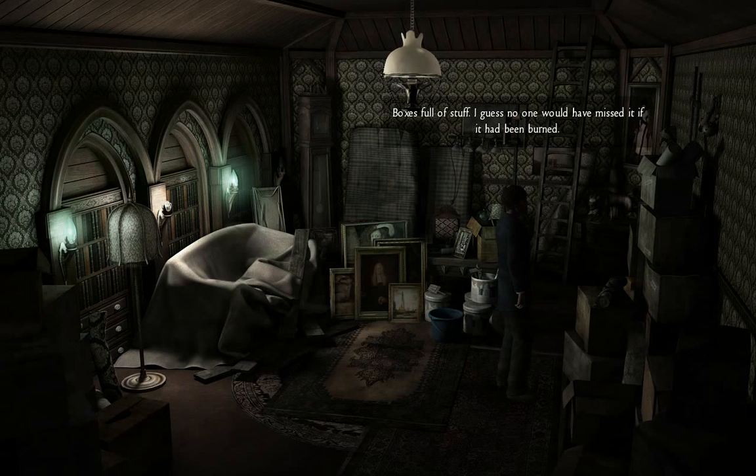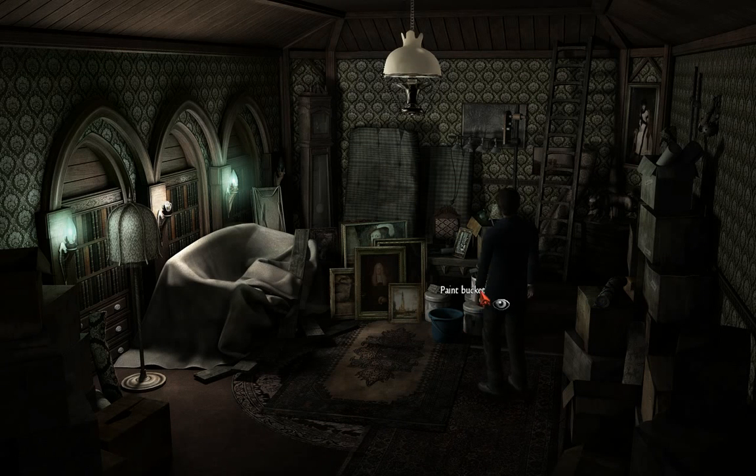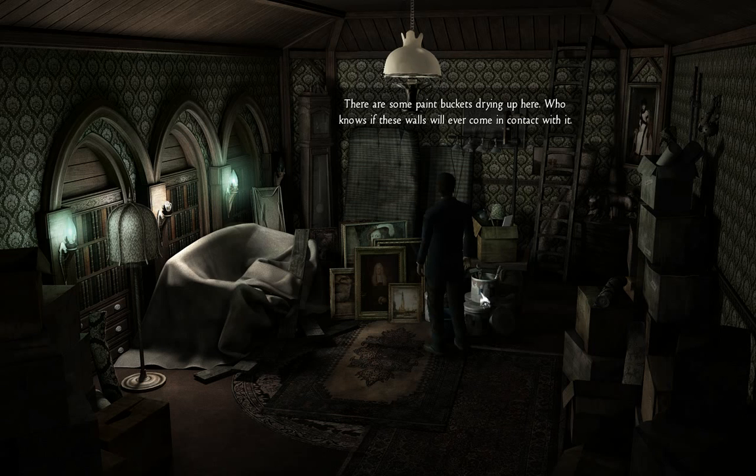Boxes full of stuff. I guess no one would have missed it if it'd been burned. There are some paint buckets drying up here. Who knows if these walls will ever come in contact with it.